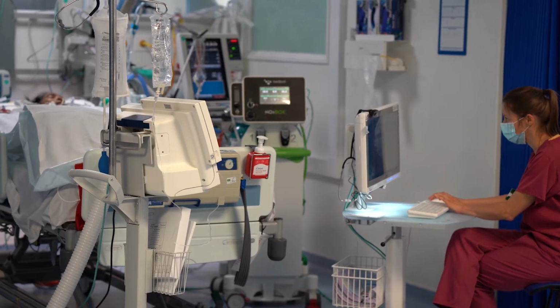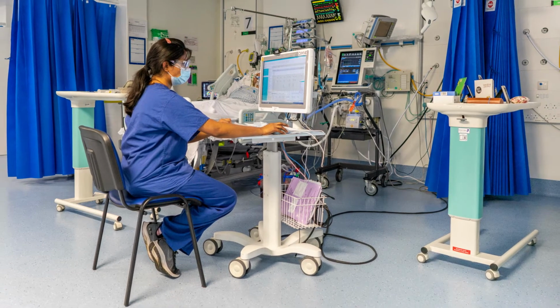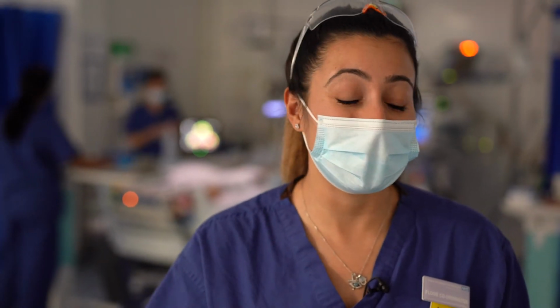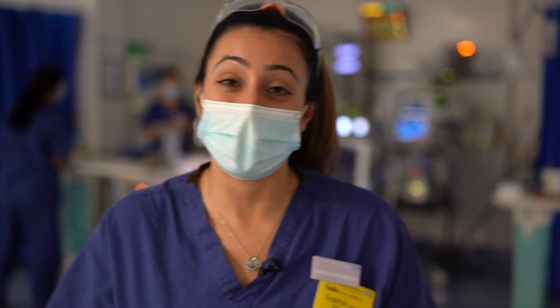Because in ITU it is a one-to-one nurse-to-patient ratio, you do get to know your patients really well. And it's so lovely to see their progressive journey throughout their stay on ITU. Before they go home, they walk onto the unit to come and wave goodbye to us, and it's almost like you're seeing a completely different person.